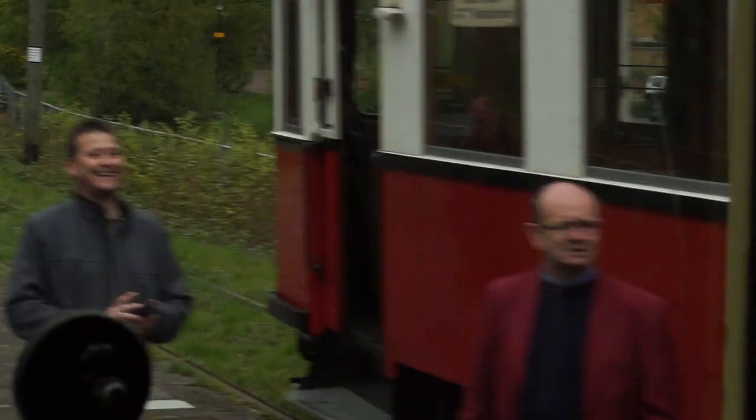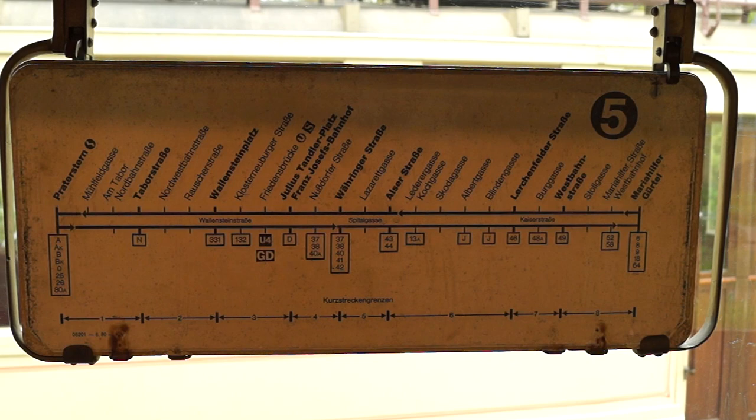All right, so now we're at the end station, the end point, and there's really nothing here, so we're going back. Now, if you don't recognize the stops behind me, not to worry. That's because this tram comes from Austria, and it's our ride back into town.